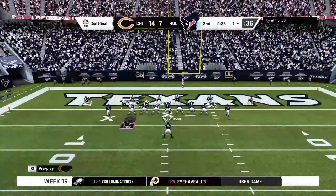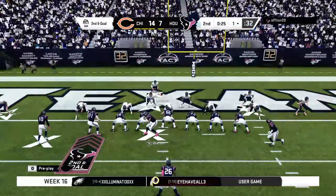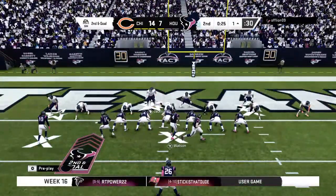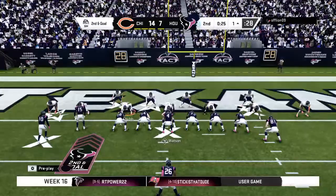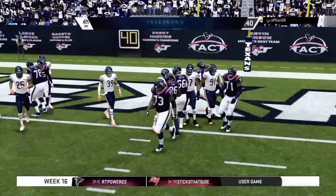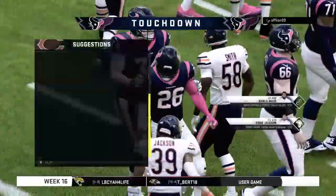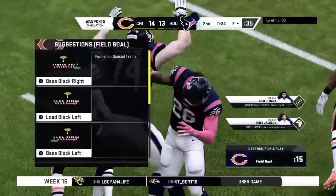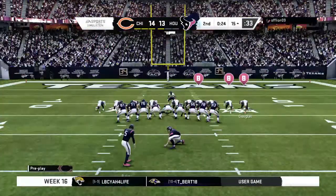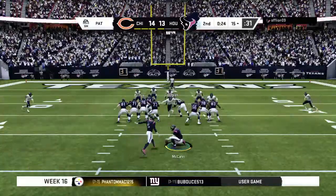On 2nd and goal, the lone man in the backfield is Hunt. They'll give it to him up the middle. And he's in for the score. Touchdown, Texans. Kareem Hunt, touchdown number 18 on the year, as they are an extra point away now from tying this football game.